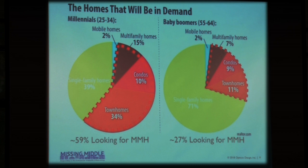Some of the studies from Realtor.com show which homes will be in demand. Among millennials, 59% are looking essentially for missing middle housing. Right now that looks like condos, townhomes, multifamily homes. And baby boomers, 27% of them are looking for that.